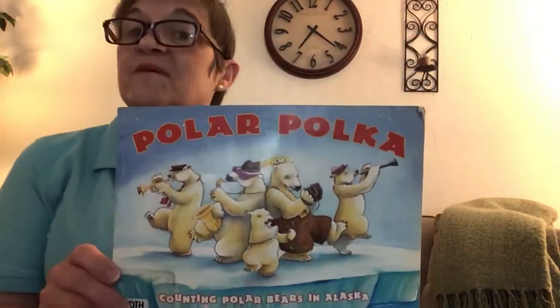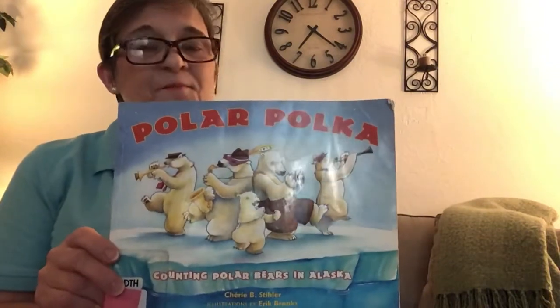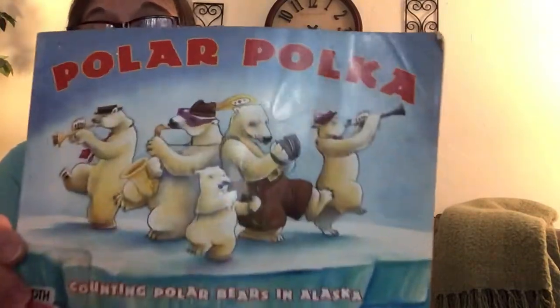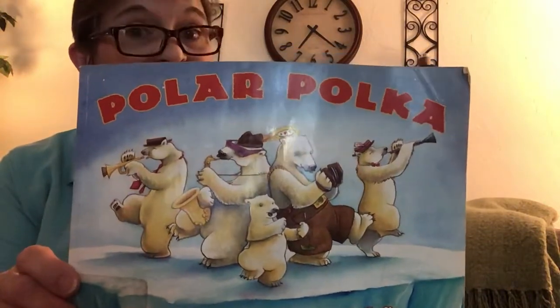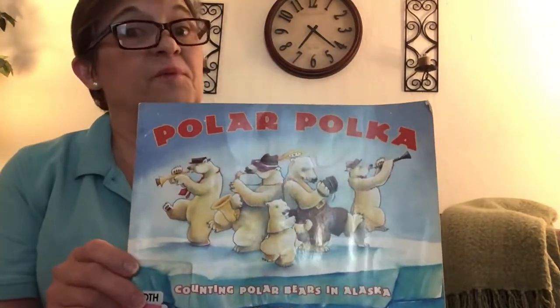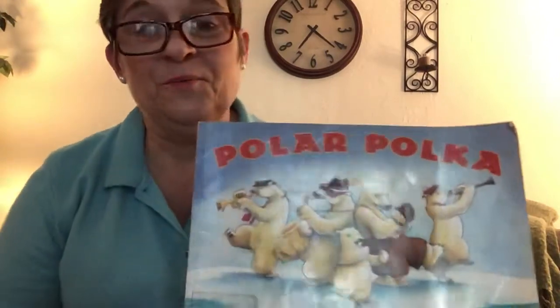Polka is a type of dance music. It's fast and it's fun and it has lots of interesting musical instruments in it. And I think it's called Polar Polka because it's played by polar bears. So before I start reading, I thought you would like to hear just a little bit of polka music. It'll kind of help set the mood. So let's listen.